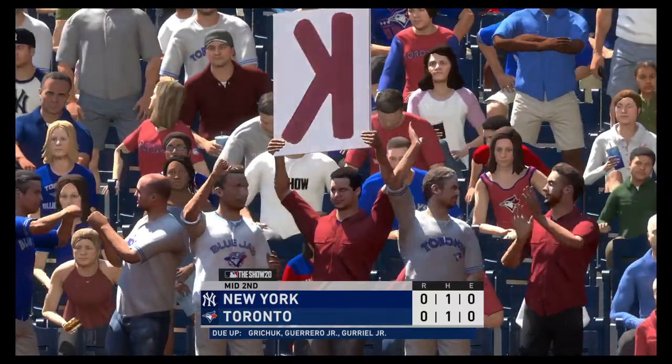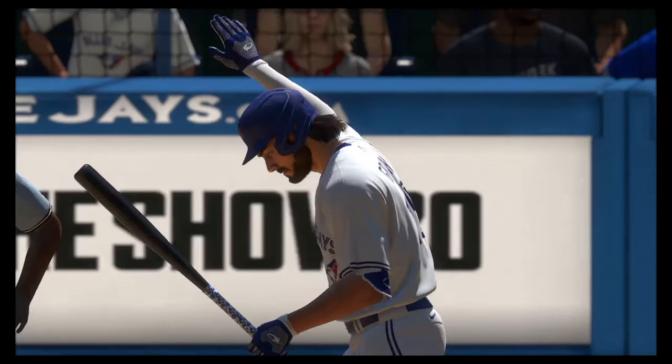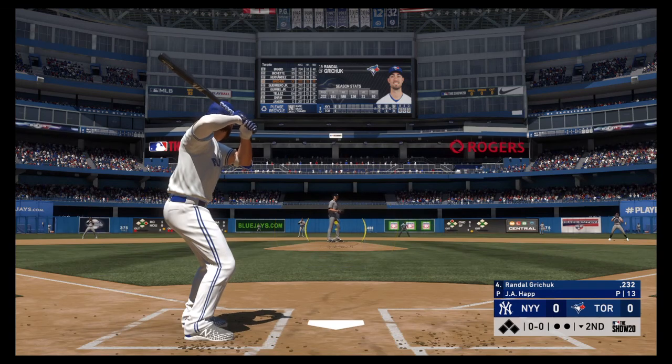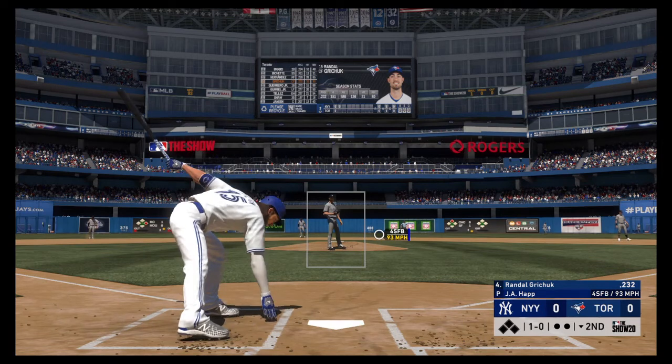We'll go to the bottom of the second. No score. Randall Grichuk at the plate now. In past meetings with Jay Happ, he's 4 for 14. 2 of those hits were for home runs. Off the plate and away there. 1 ball, no strikes.